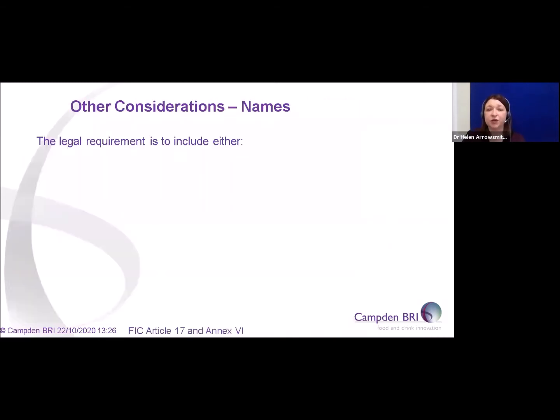I just want to move on then, now that hopefully we understand what pre-packed for direct sale is, to talk about these things that we now need to do. So we're needing to include a name of the food and also an ingredients list with the allergens emphasised. So the legal requirement around names, you've got the FIC reference at the bottom of that slide, talks about Article 17 and Annex 6.